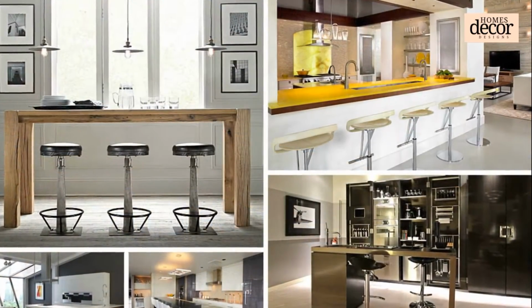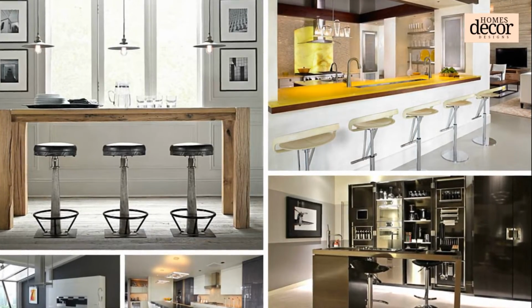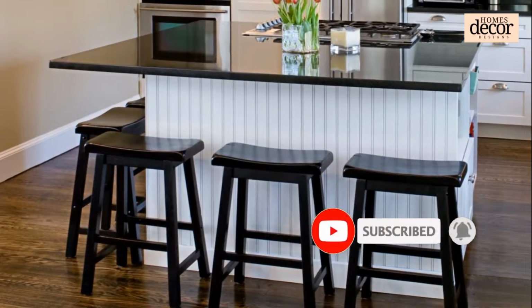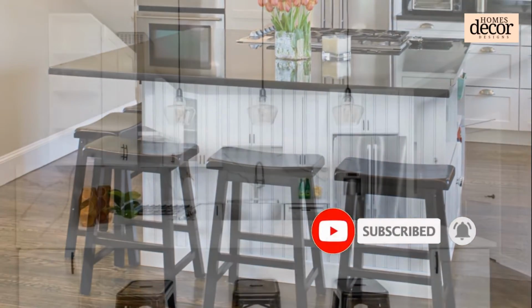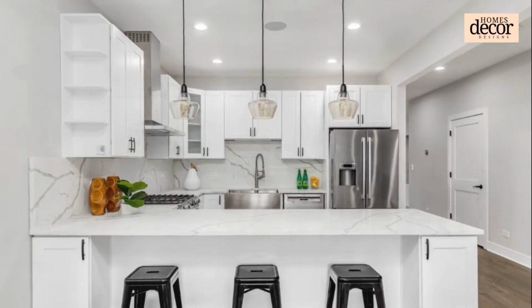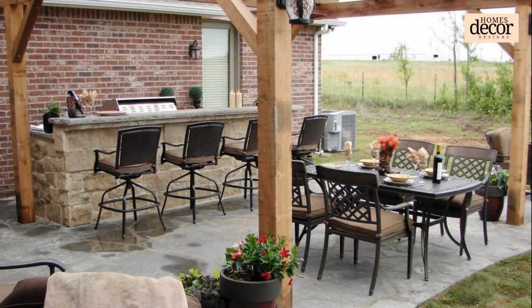A kitchen with bar design is a kitchen that includes a bar counter, typically attached to a kitchen island or peninsula. The bar counter can be used for a variety of purposes, such as eating, drinking, preparing food, or entertaining guests. How to design a kitchen bar.